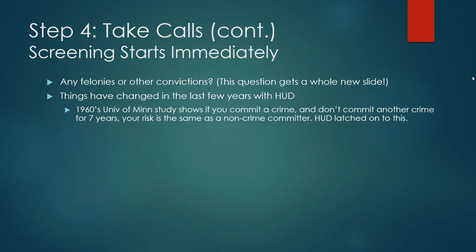And so what they're saying is, well, if it's been 7 years and you're back in society, it's probably okay. So again, note this isn't 7 years since the crime, right? You go out and you kill somebody and you spend 20 years in prison. It's 20 years in prison, after your probation and parole or whatever, and then 7 years in society, right?